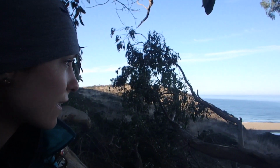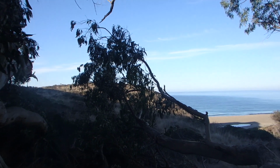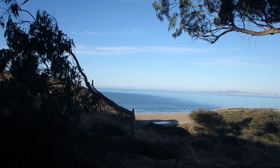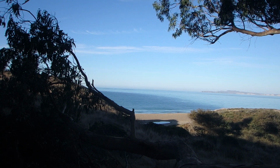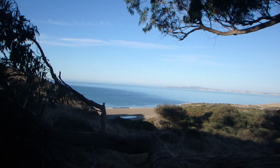The waves look like they're a lot bigger than they were yesterday, or at least a lot louder. We could actually hear the ocean all night, which is really nice. And I was kind of hoping I would get up earlier to walk down here while the sun was coming up, but that didn't happen.